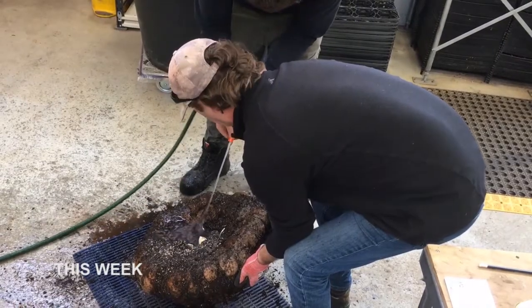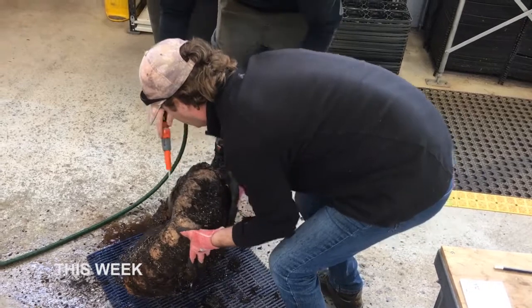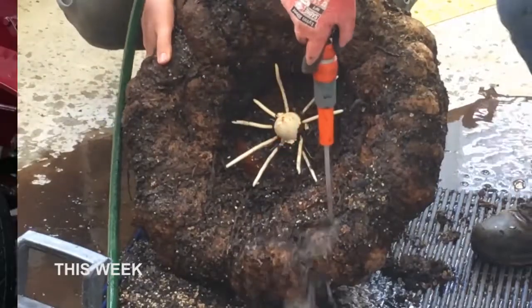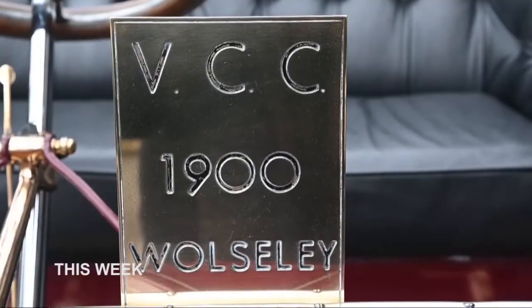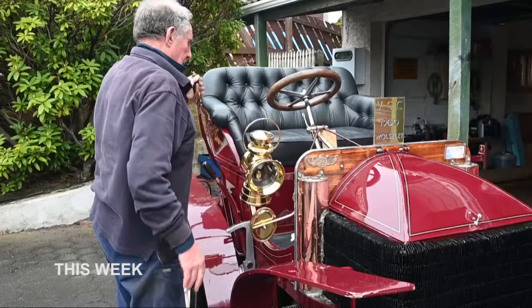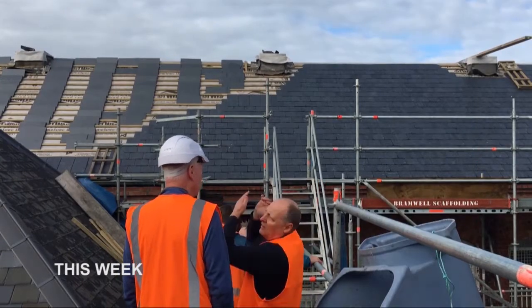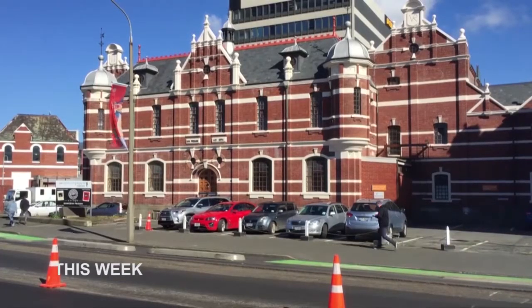In this edition of Southern Newsweek, a huge corm at Dunedin's Botanic Garden has been weighed to see if it's likely to flower this year. One of the oldest vehicles in Dunedin has been getting a spruce up ahead of a national rally. And we scale the lofty heights of the former Dunedin prison roof to see how the retiling is going.